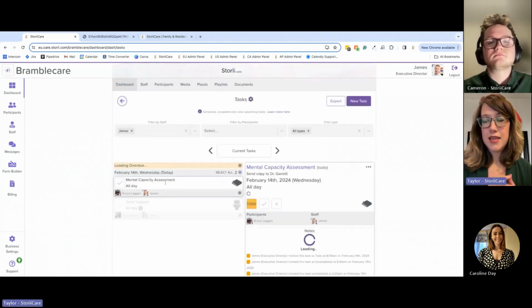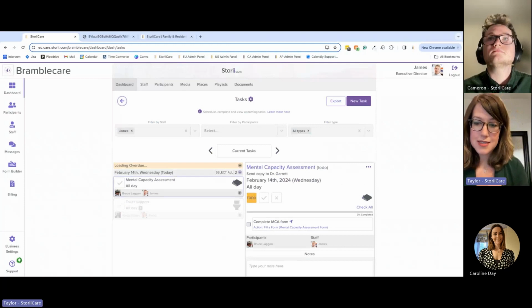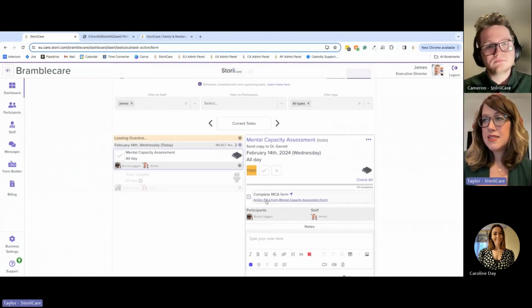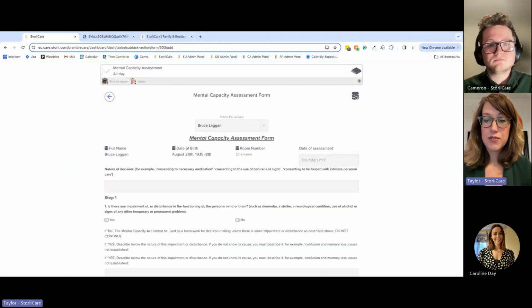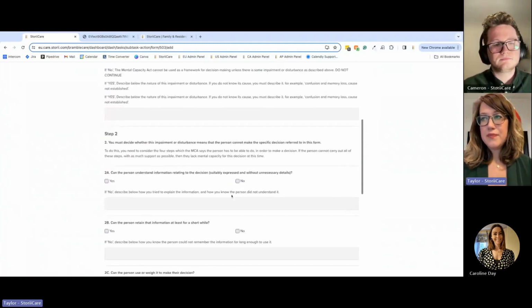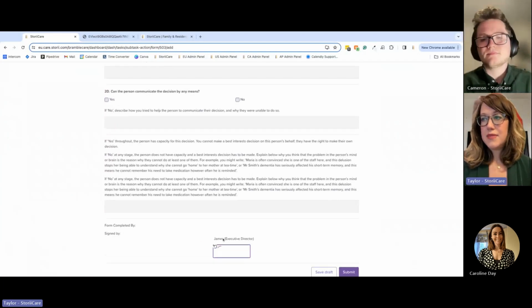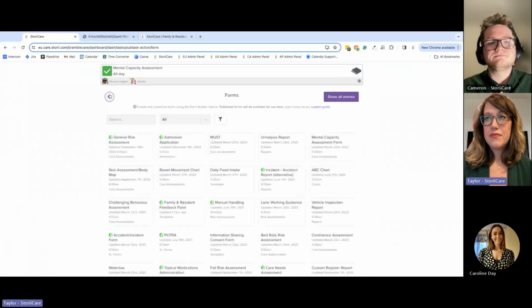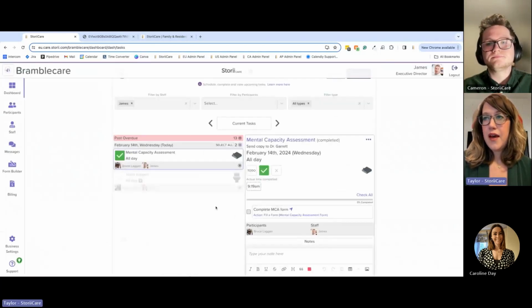So I could click here. I can see there's a mental capacity assessment that needs completed for Bruce. This has a link here to the actual form on StoriiCare, so your staff don't have to leave a feature and go into another one. They can just complete it there and then. They can sign it, submit it, and then mark the task as complete. And you can see a whole database of forms here.